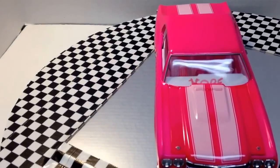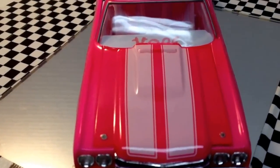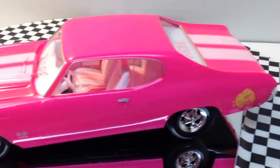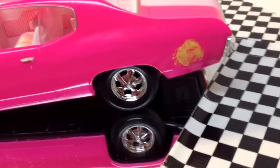But I've rambled enough. I will show you this car if I can figure out how to turn this camera around. Okay, let's see. This is her, guys. I've got her all together. There's the fingerprint.